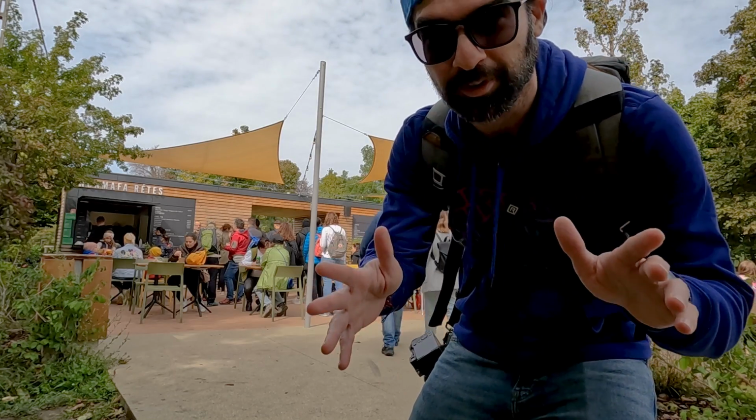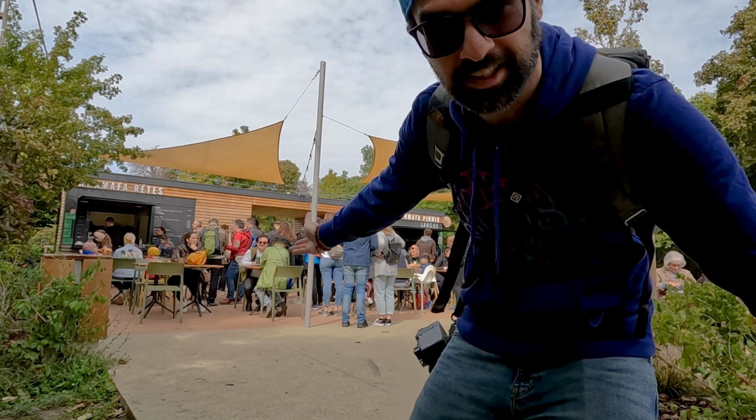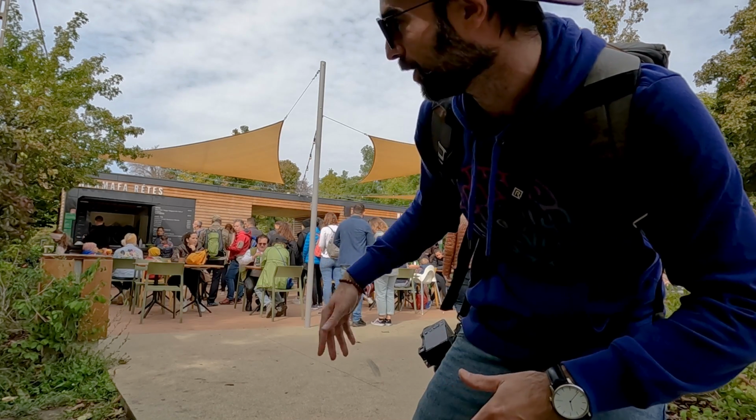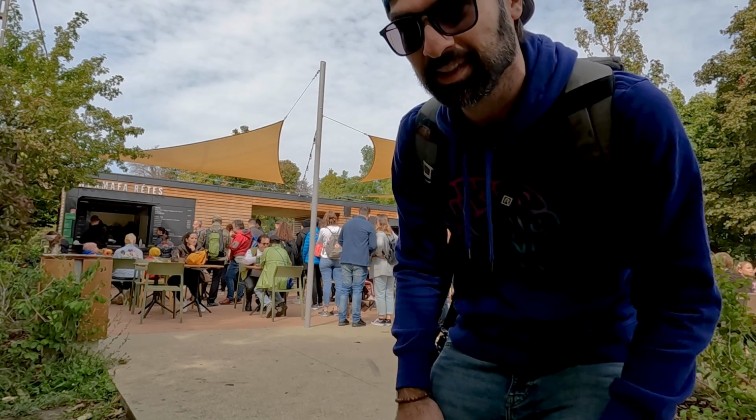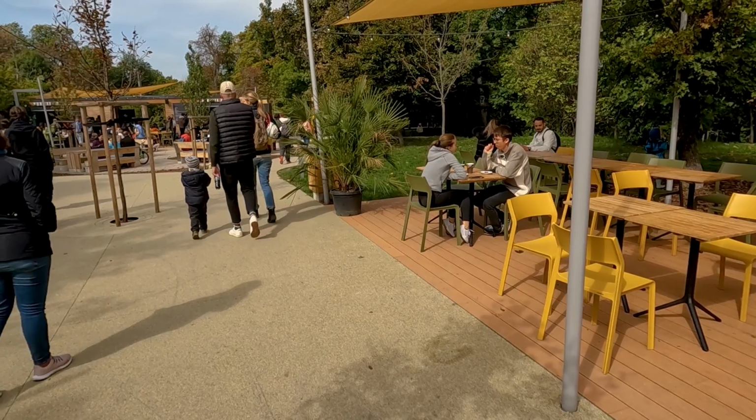Now, part of the Normafa experience is to do a picnic, but if you don't want to lay on the ground, you can sit down here and maybe buy a nice lángos or a rétes, which is a strudel, or basically anything. There's even a bar if you want to drink. Let's get some strudel then.